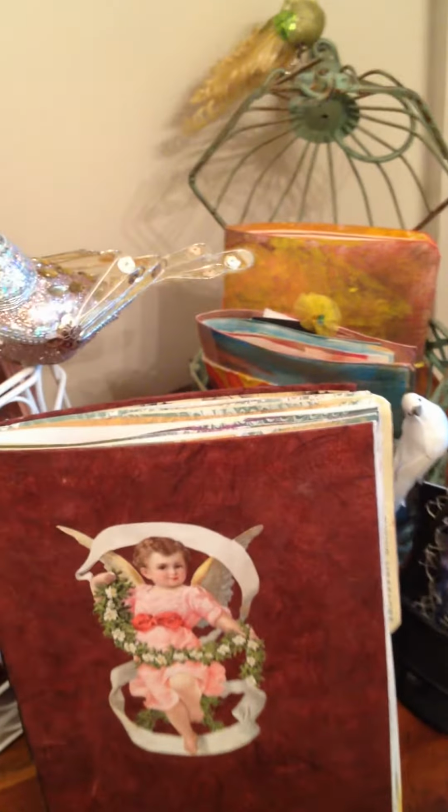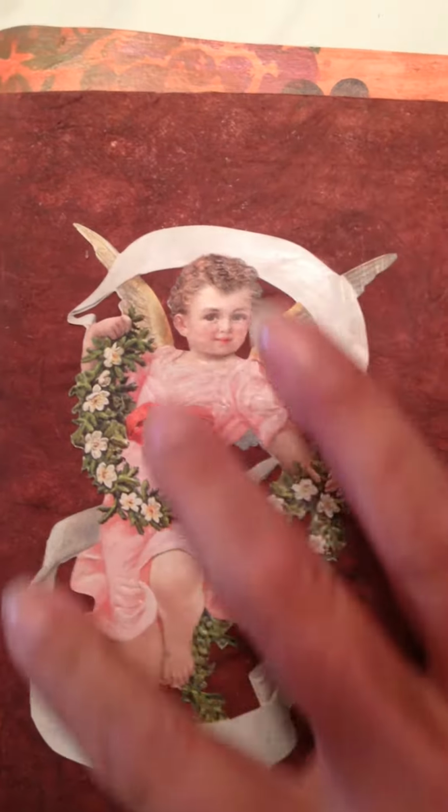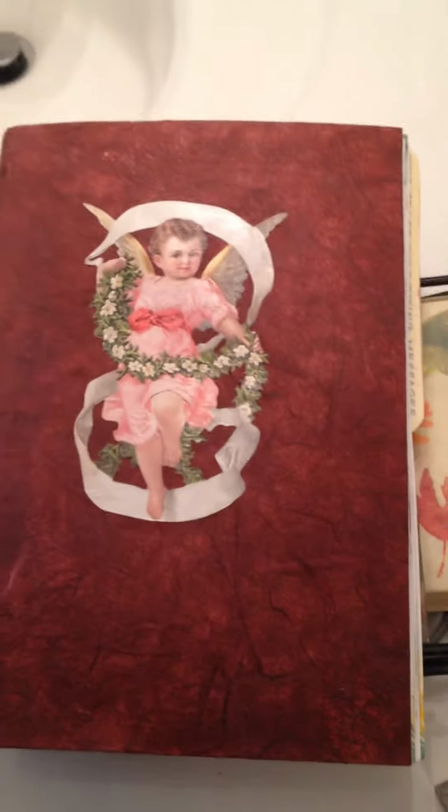This is a smash book that I made for myself out of rice paper. And she's a little German sticker. And she's really fine. And this was a pain in the butt to work with, let me tell you. But I think I used Yes Paste, and it came out pretty nice. I was real pleased with it at the end.